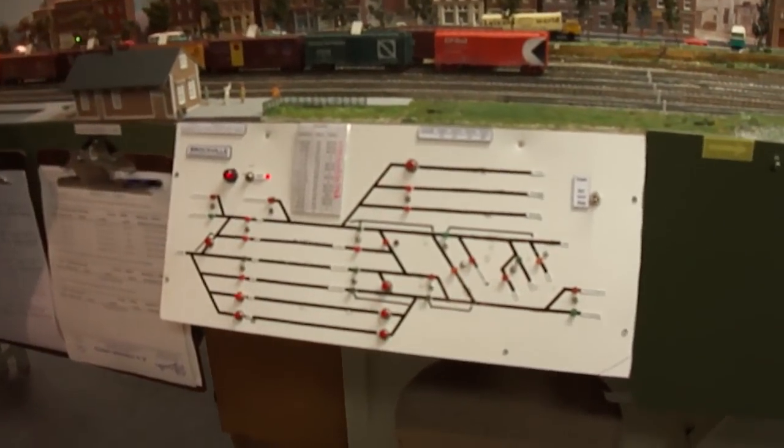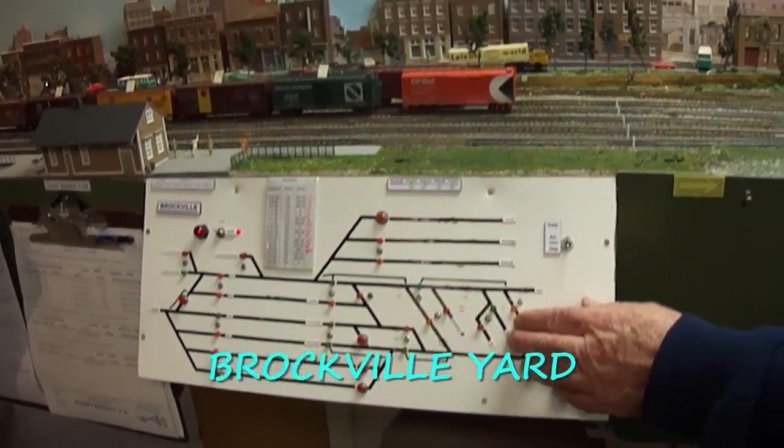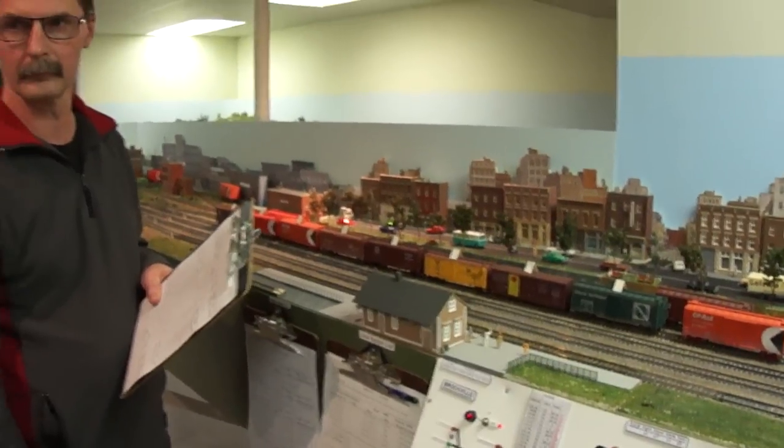Okay, so now we're in Brockville. And busy little yard here. Brockville runs in cycles in terms of the workload. Occasionally it's very busy, and occasionally it tapers off. We've come to a taper.